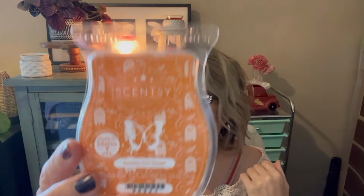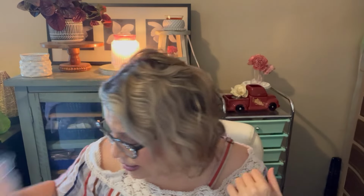I was wondering if I needed to club this one. I don't think I'm going to though, just because I think I like Gimme Candy just a little tiny bit better because that's a lot sweeter. But this is a really good scent. So if Scary Good is too spicy for you, but Gimme Candy is just a little too sweet, this one might be a nice one for you to try because it's kind of like the best of both worlds.